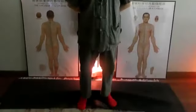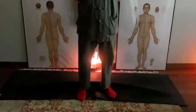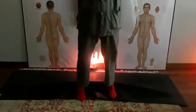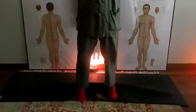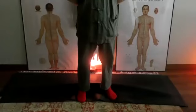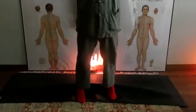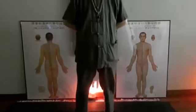The next movement, if you have kidney stone, prostate inflammation, bladder inflammation, uterus inflammation, do this. This really helps.